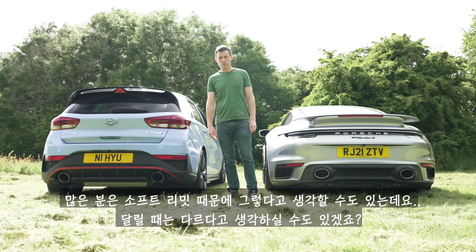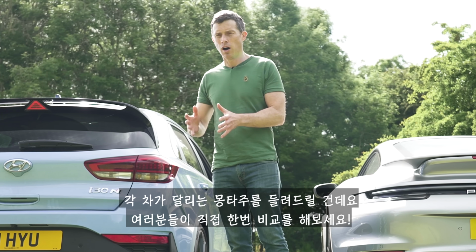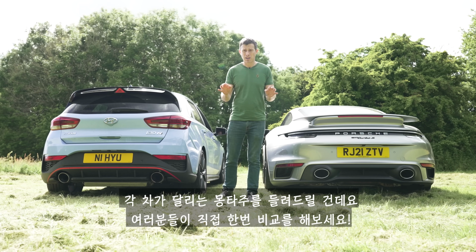But it just does. Now you might be thinking, well, that's because of the soft limiter. Maybe they're better when they're moving. So I'm going to give you a montage of both cars driving, and you can then compare their sounds that way as well.